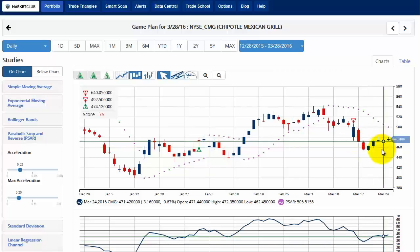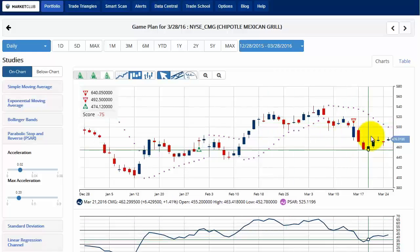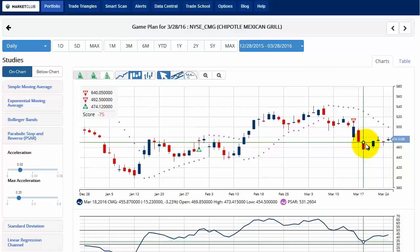I would either be out of the market or I'd want to be short the market right now in this particular stock. They've had a lot of bad publicity with their people getting sick at their restaurants, which is not a good thing. I think you'll agree with that. And whether that continues to improve or get worse, we don't know at this point in time, but probably best on the sidelines with this stock.